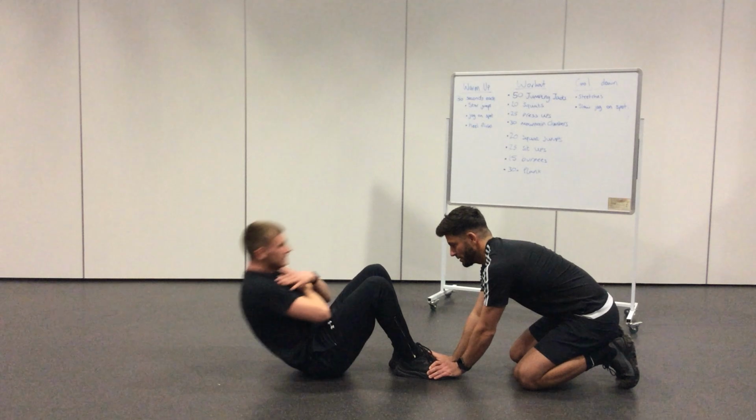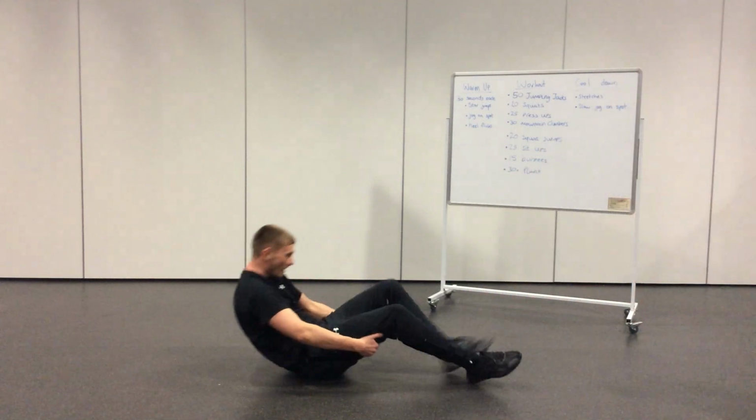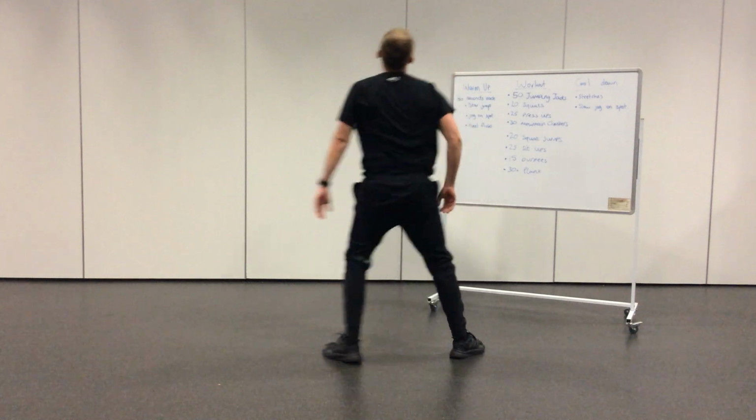So as you can see, Mr. Jardine's not got his hands on his ears. He's not got his hands behind the back of his head either. Make sure you're not pulling your head up, otherwise you can strain your neck.